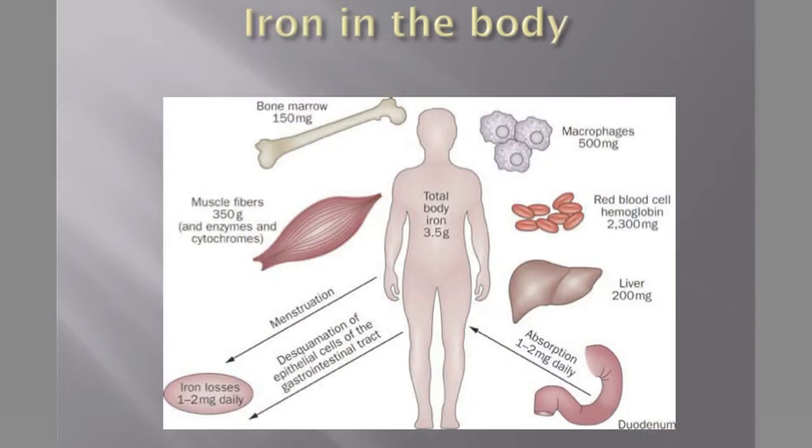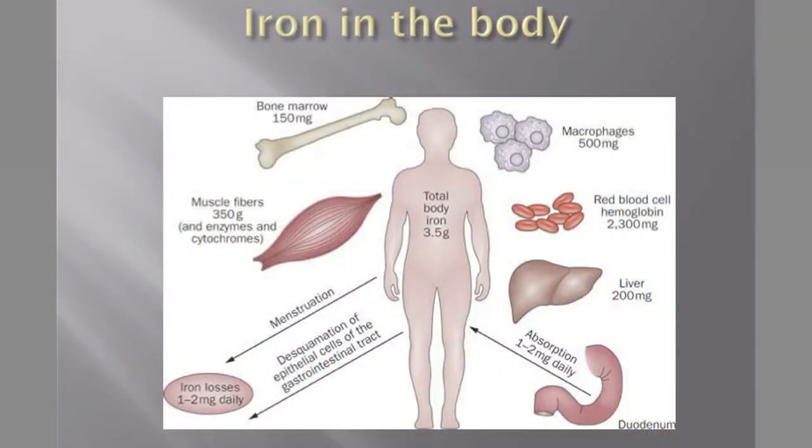Does anybody know where most of it hangs out in? In the liver? Hopefully not. We don't want the iron to hang out in the liver. Actually, it's your red blood cells. Hemoglobin, heme, is iron. It's the protein that binds to the iron. So actually, in your red blood cells, there's 2.3 grams of iron just in your red blood cells. And your whole body iron is 3.5 grams, right? So most of your iron that's being used is actually in your red blood cells.